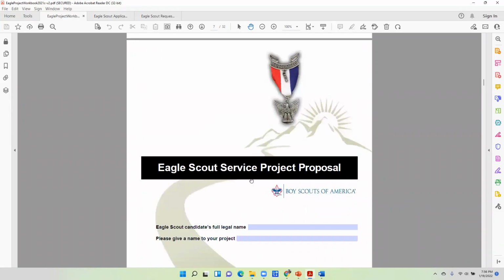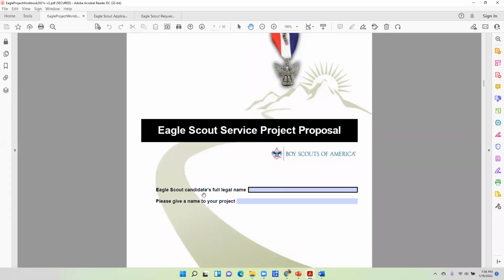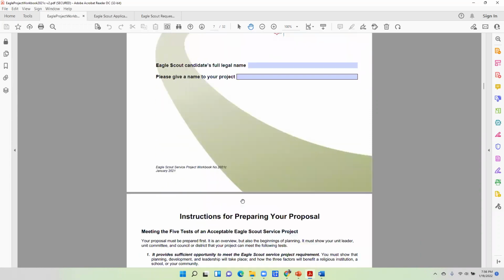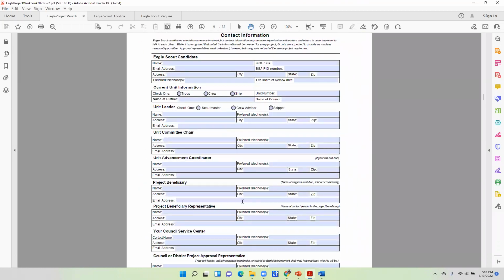So the first part of this is the project proposal. This is short, sweet, and to the point. Put your name here, and the project name here: sanitation stations for Shakespeare in the Park. This probably has been the longest part of it. This first section is filling out all the names and contact information for your unit. You know, who you are, what the unit is, your unit leader, your committee chair, who the advancement coordinator is.